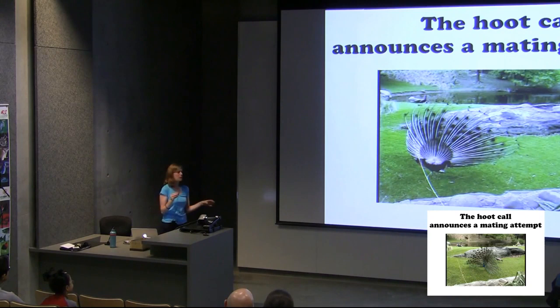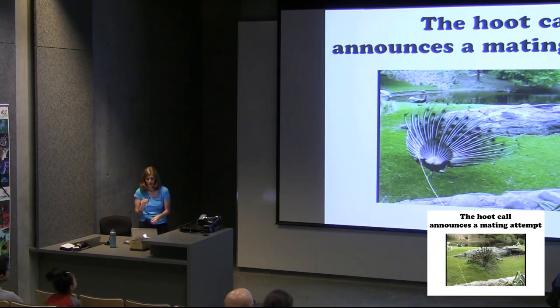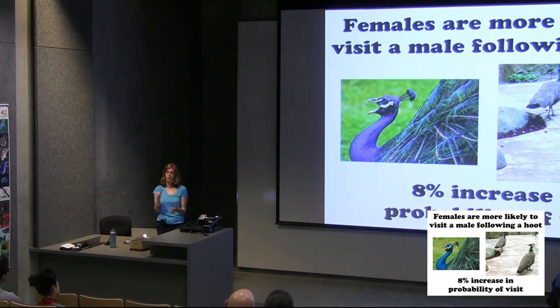When you're on a peacock lek, and especially when you're a researcher who really wants to see matings, when you hear these calls, you get excited because you think, oh, somewhere there's a female checking out a male. I better go to where the action is. It turns out that other females are more likely to come around when they hear that call. Through our observations of many hours of peafowl behavior, we found a slight increase in the probability that a female would come by after a male used the hoot call. This might make sense. If you're a female, you probably want to go and check out males that other females are checking out because you might be one of the more attractive ones.